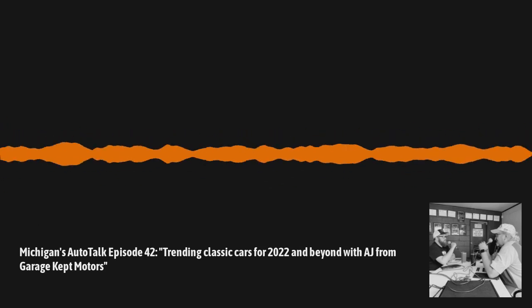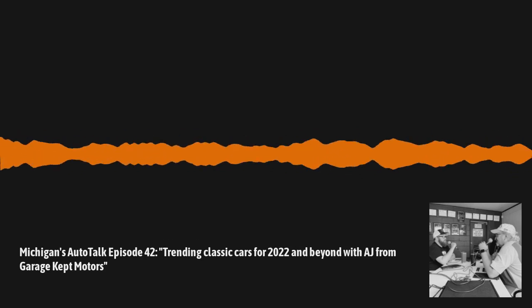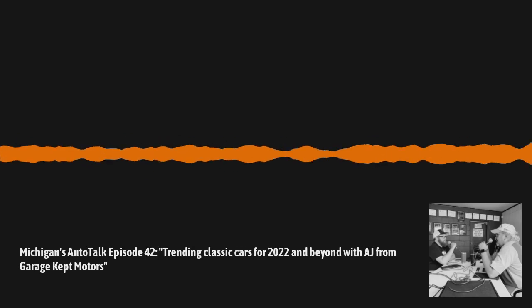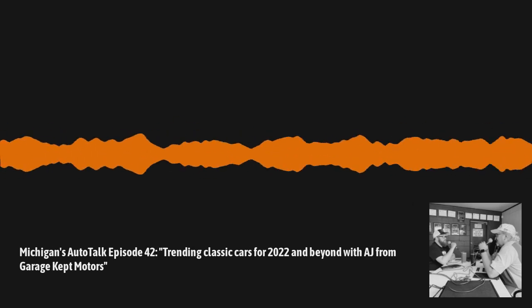Yeah, there is a resurgence of the wagons for sure. Yeah, Buick was making one for a little bit, and those are good looking vehicles. Well, so I take the souped up Griswold. There you go.